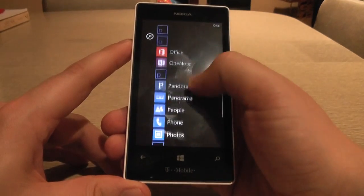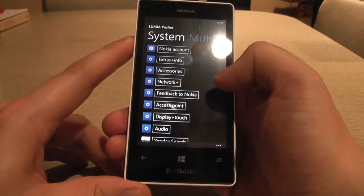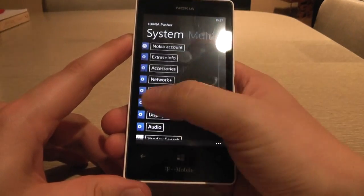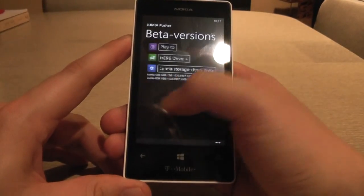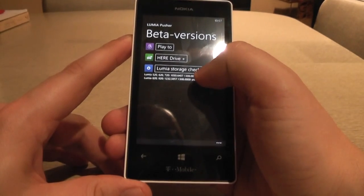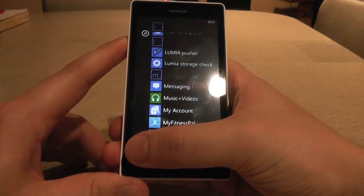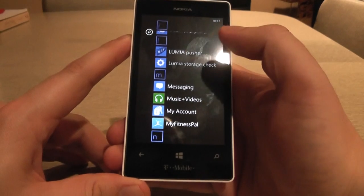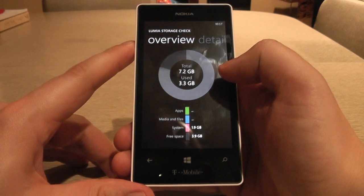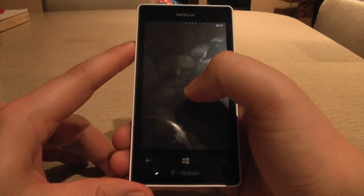on the Windows Store, get this app called the Lumia Pusher. And it shows you a bunch of stuff that you can download for your Lumia phone. Some of them aren't available in all eight regions, but beta versions, you want to get this Lumia Storage Check Beta. Okay, I already have that on here. Lumia Storage Check. This looks just like the built-in Windows Phone 8 Storage Check, with the one exception here, you can change where you store your maps.